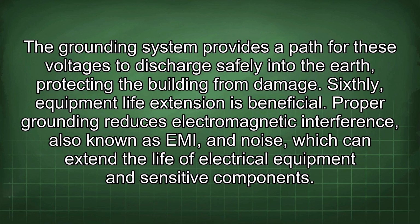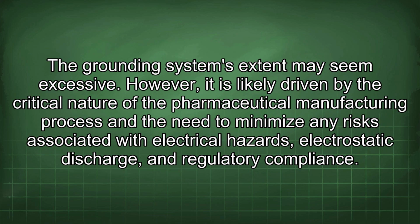Sixthly, equipment life extension is beneficial. Proper grounding reduces electromagnetic interference, also known as EMI, and noise, which can extend the life of electrical equipment and sensitive components. The grounding system's extent may seem excessive.